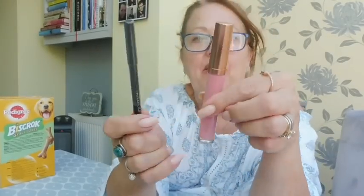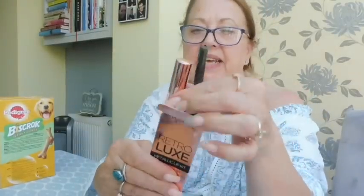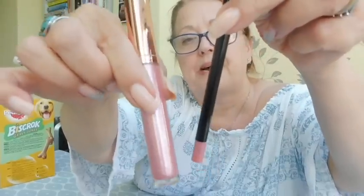Then I bought these. The Retro Luxe Matte Lip Kit, and this is the metallic lip kit. And so this one, the matte one, is in Grande. So pretty. Look at that. How beautiful is that colour? This one here is the metallic one. It looks really pretty as well.